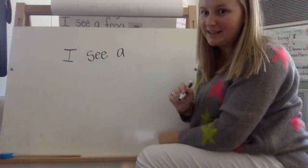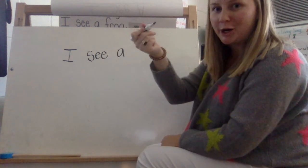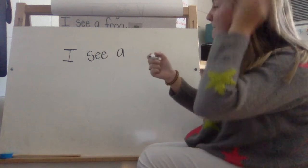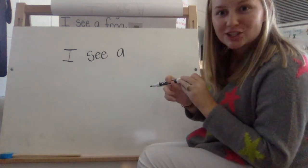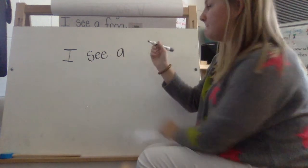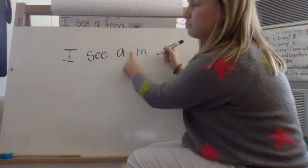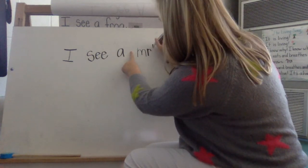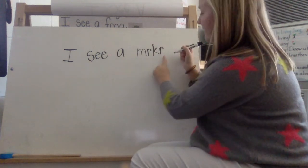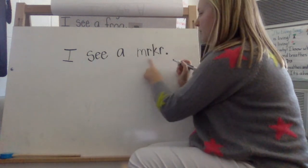So Miss Steele's going to do an example. I see a marker. So Miss Steele is going to sound out what she hears in the word marker. So I'm going to say it as slowly as a sloth. I see a, I hear M, mar, r, mark, er. And then remember at the end of every sentence we put a period. So I see a marker.